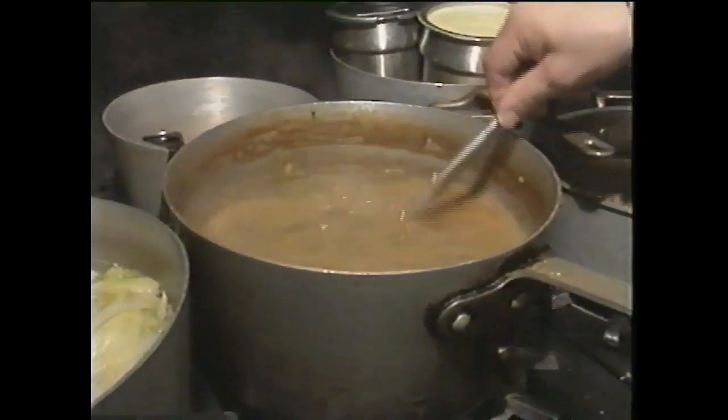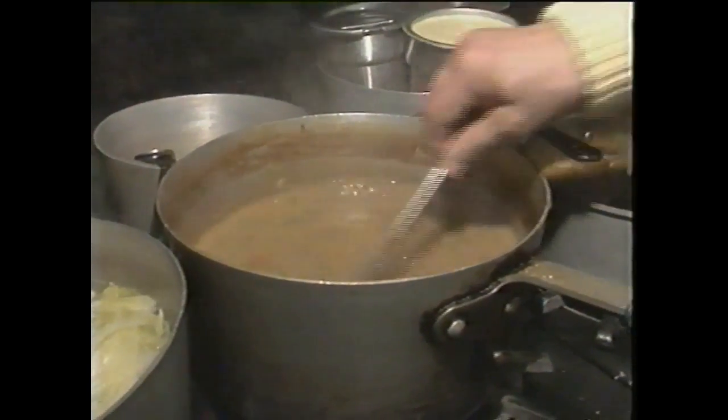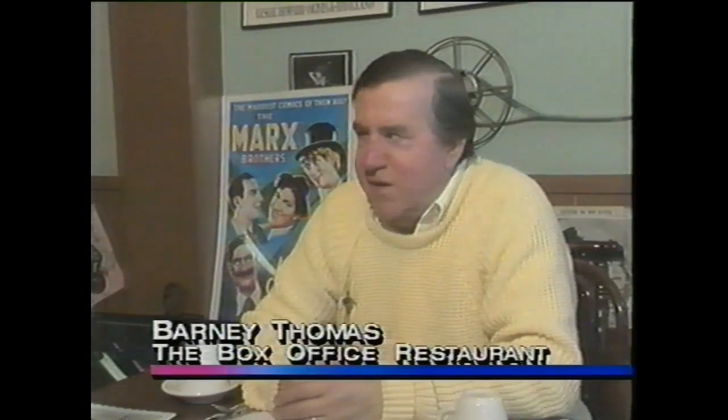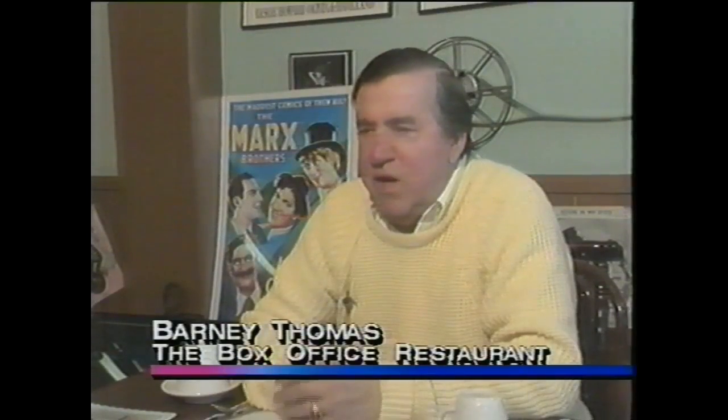Barney says the restaurant is becoming famous for its soup. He invents some of them, like bacon, lettuce, and tomato soup, Reuben soup, which, by the way, is delicious. We have a lot of phone calls in the morning. What kind of soups you're making today? And they'll ask us, and then I'll tell them, well, we usually have 3, sometimes we have 4, and sometimes 5 soups. But we usually always have French onion, and usually a potato soup is always good.